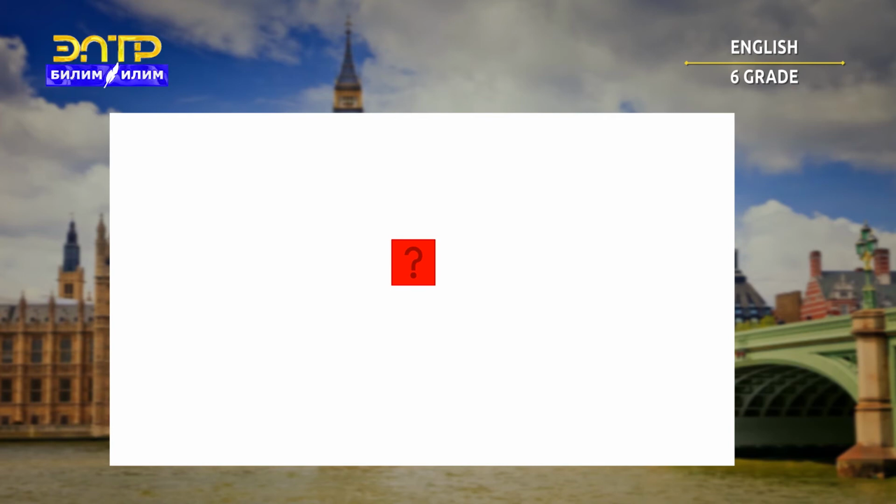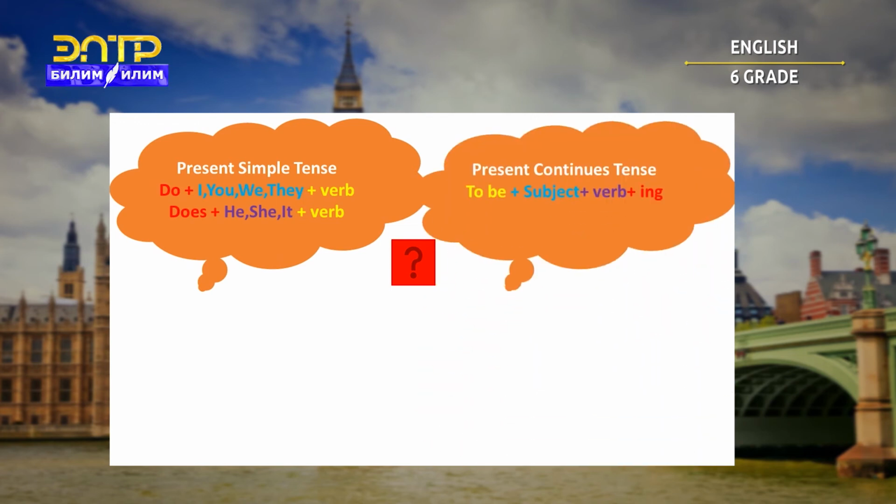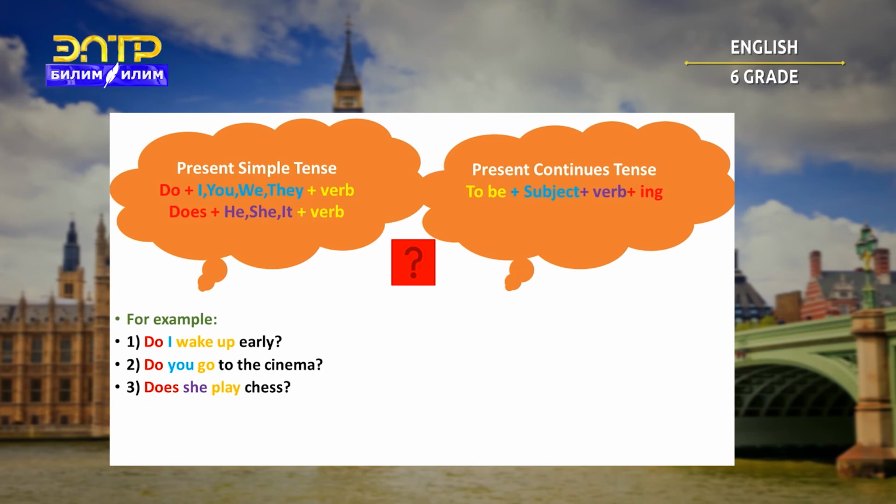What about question form? In the present simple tense, we have to put do and does before the subject. In present continuous tense, it's almost the same. We have to put to be before the subject. Let's see some examples. Do I wake up early? Do you go to the cinema? Does she play chess? Does he stop smoking? As you see in the examples, do and does come first, and then the subject, and then the verb.